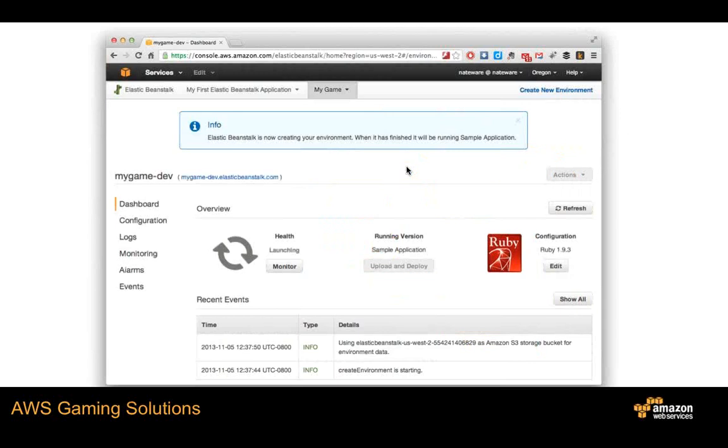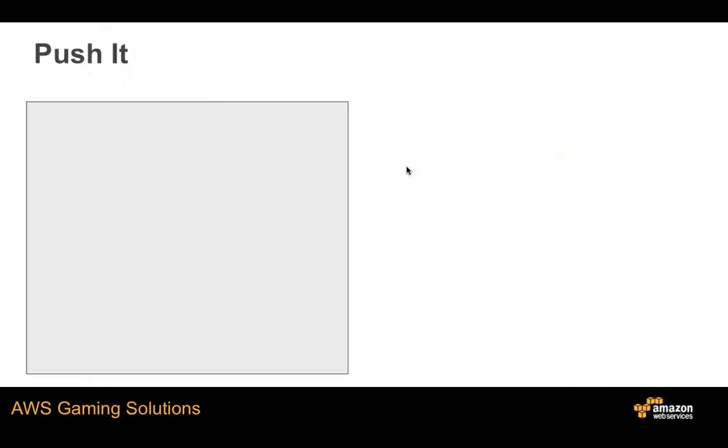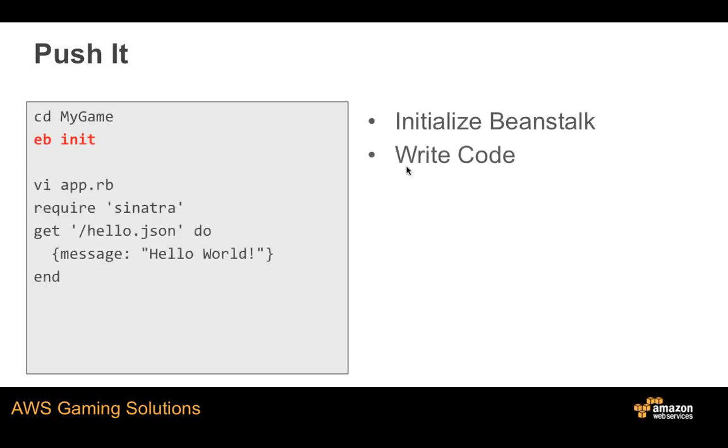Here's an example of the web dashboard just to see that aspect of it. Just thought it would be nice to visualize. And last slide on Beanstalk, and then we'll pause for a second. Here's what the actual flow would look like in terms of pushing your code. First of all, you just initialize Beanstalk using our EB command line utility. Write whatever code you want. This is a very simple Sinatra example in Ruby that just responds to a hello API.